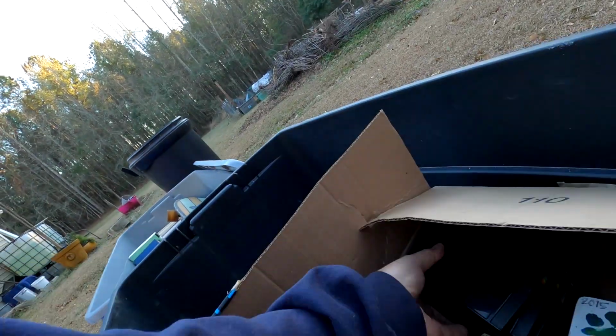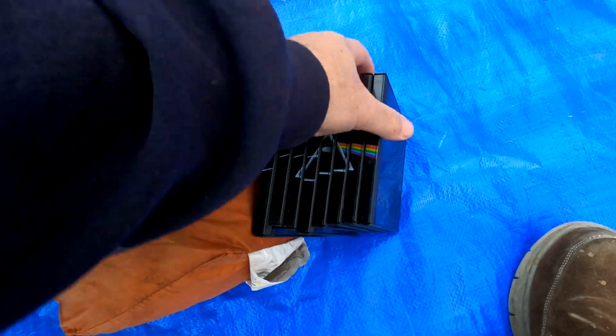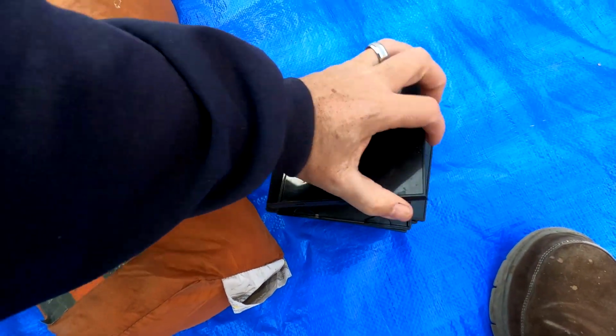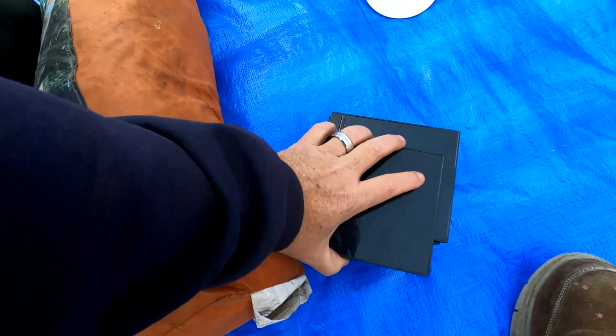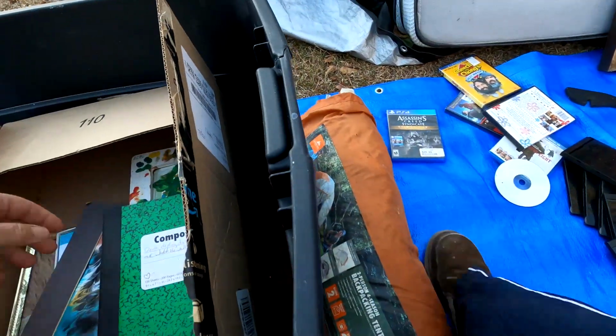There's just some boxes for stuff. Oh, it's Pink Floyd stuff. It's got Pink Floyd insignias on the side. I wonder if they're supposed to have like all the parts, all the discs in it or something. All right, we'll look it up later. I ain't got time for this.